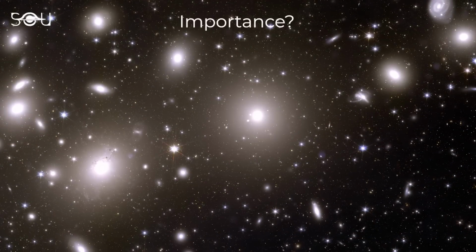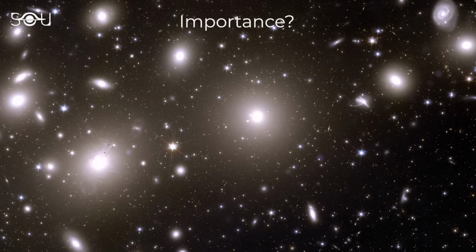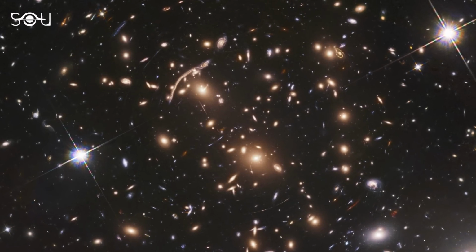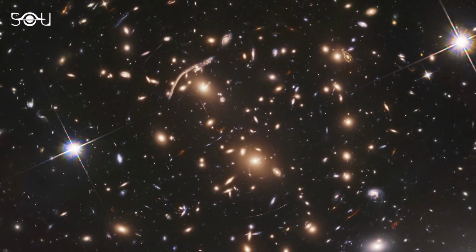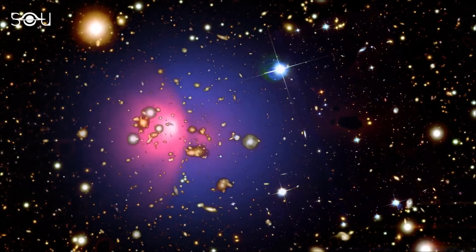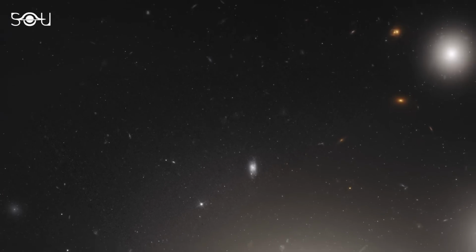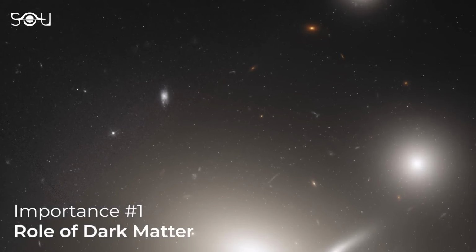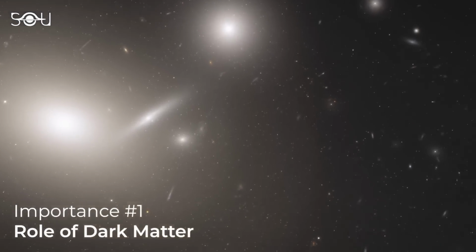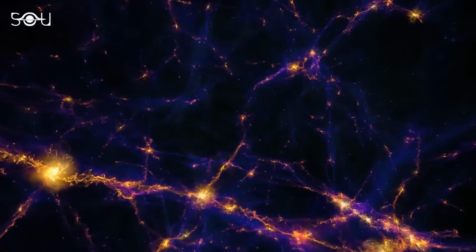For an astronomer, such an image is a treasure trove that can reveal many secrets of the cosmos. Firstly, the existence of a galaxy cluster like Perseus, housing thousands of galaxies bound together by gravity, is only possible if dark matter plays a crucial role in holding it together. By capturing galaxy clusters like Perseus and studying the distribution and shapes of galaxies in them, we can understand the role of dark matter in the universe's evolution.